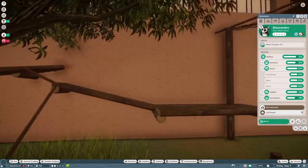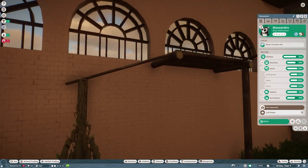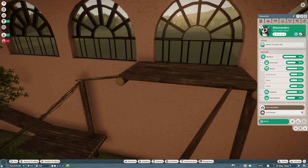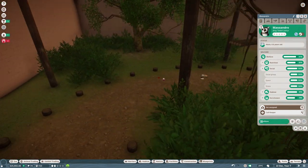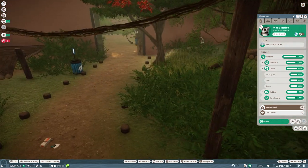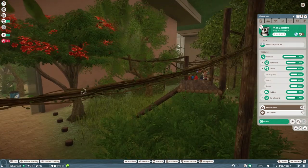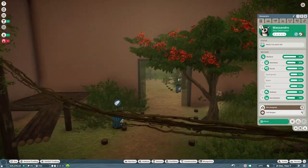There's more climbing apparatuses up there. There's even one all the way up there so that if it's cold and the lemurs want to just sit and stare into the sun, they can do that. Yeah, definitely high amounts of litter. We need to take care of that. But the lemurs can climb on all of these, and they do.